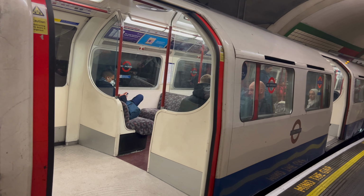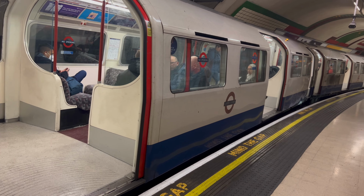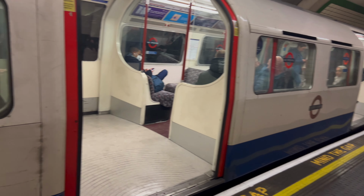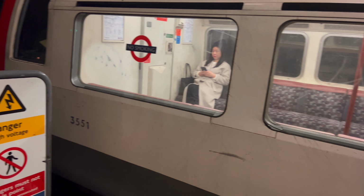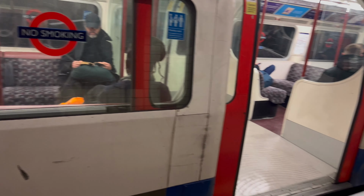With the grey Barman moquette. I know the London Transport Museum do the Barman moquette, but it's in the blue, not the grey, which is annoying because it would be nice to have had it in the grey, but no, it's only available in the blue. Right, doors closing.